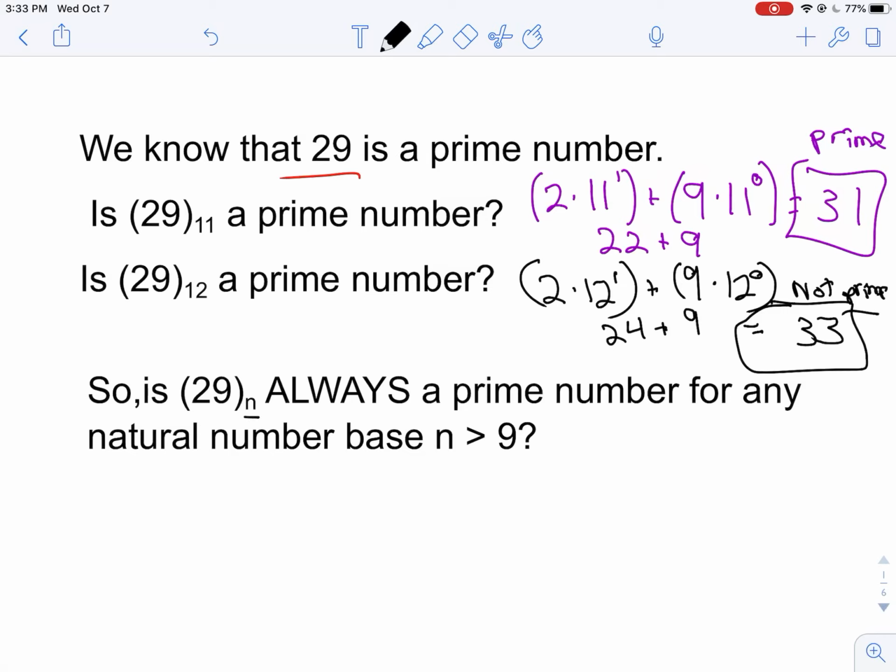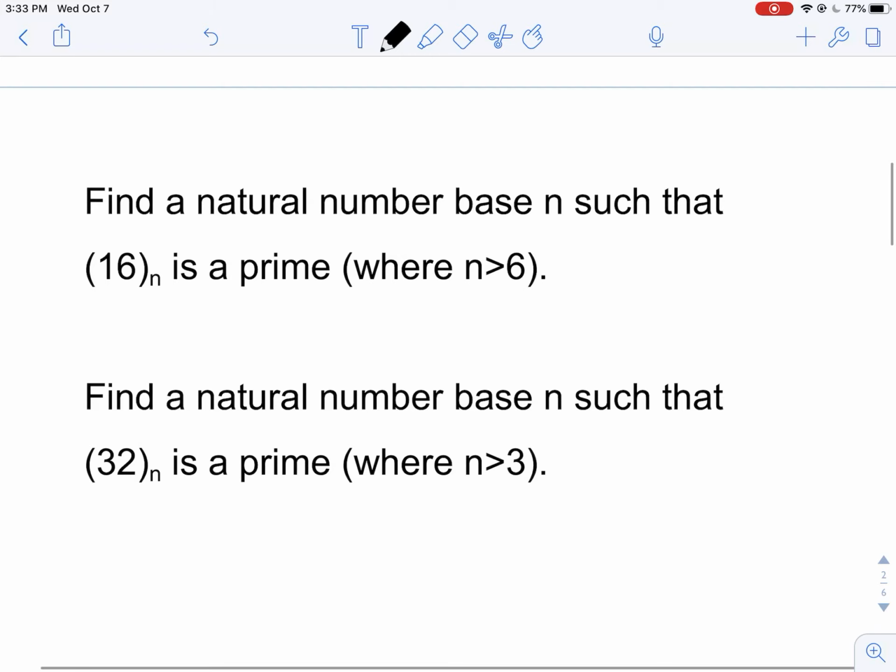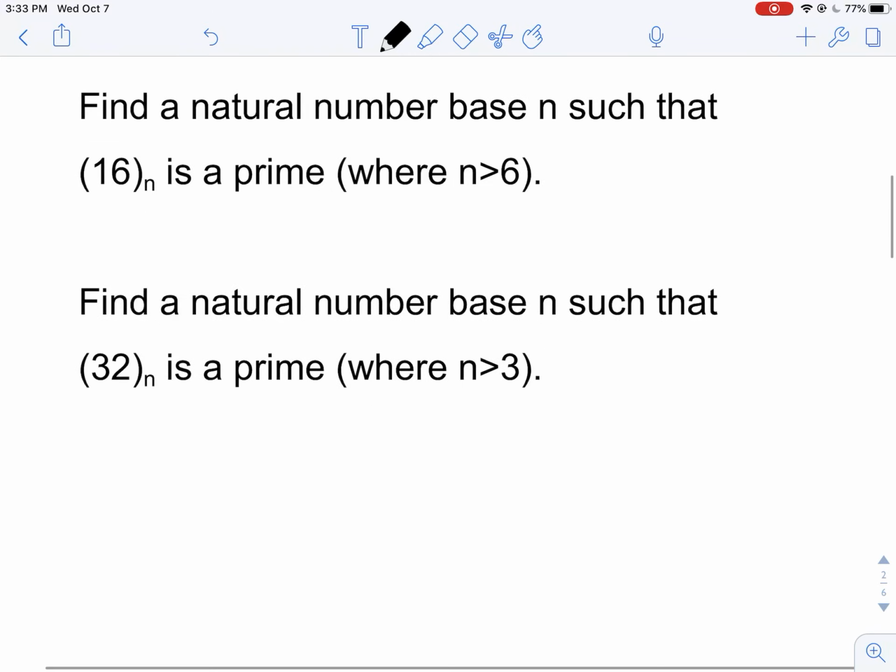So, is 29 at base n always a prime number for any natural base that's above 9? Pretty clearly, the answer to this question is no. Okay, so moving on with our discussion here. Find a natural number, base n, such that 1 6 at base n is some prime, where obviously n has to be greater than 6. If my digit is 6, the smallest base can be a 7, right? So in that case, now I just gave up one of the possible correct answers here.